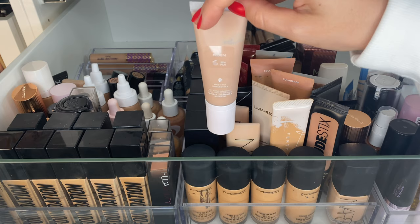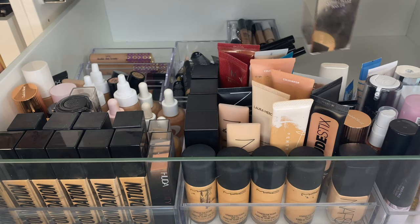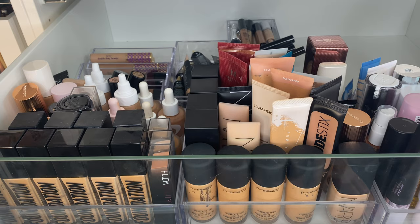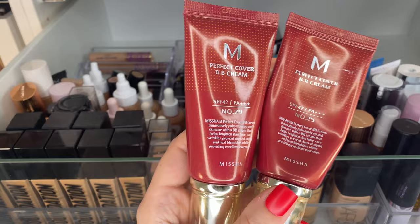I have a spare Misha BB cream back here in the shade number 25 because this, let me tell you, this is the nicest. It's a beautiful, beautiful BB cream. It's honestly amazing and I'm absolutely, as you can see, obsessed with it and nobody really talks about it. I've seen Robert Welch talk about it and maybe one or two other people, but I've got so many people on this because it's literally amazing.